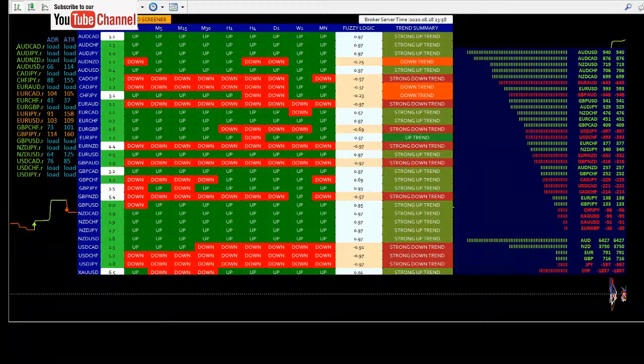Okay. Yeah, like I said on Euro NZD, I explained it. We need a break above, and that thing on the left, I don't think it's going to be a problem.